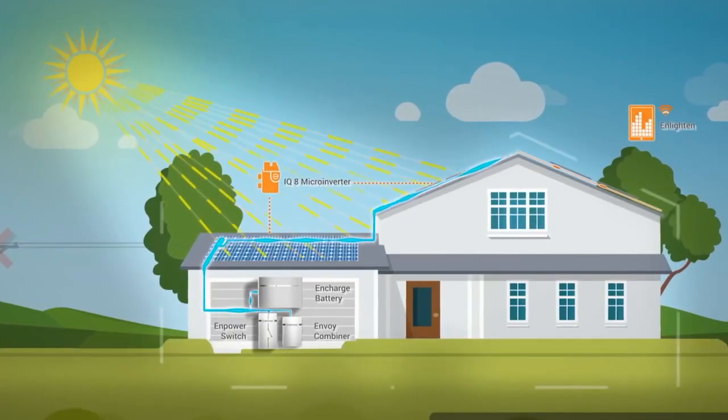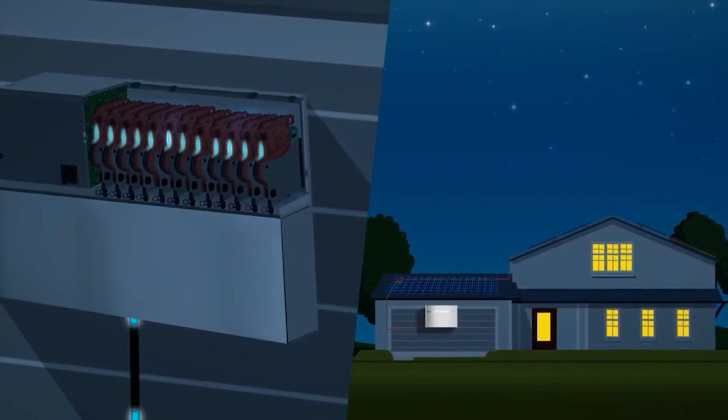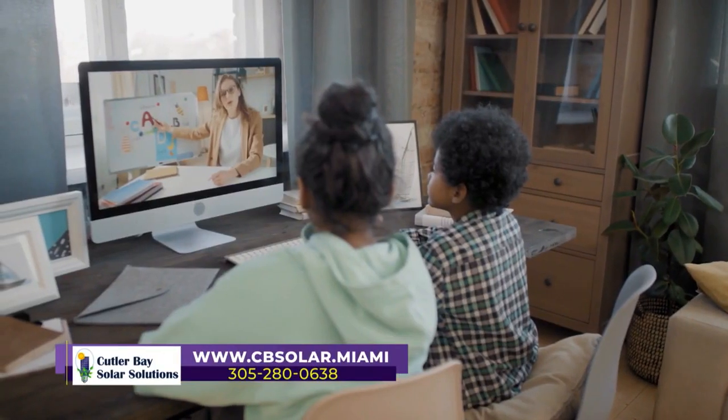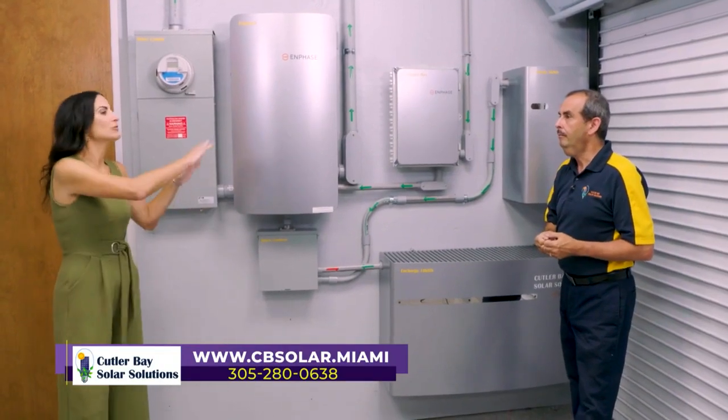In the evening, when you're not producing any power, or if it's cloudy and you don't have enough power, the battery now seamlessly produces power back to the Empower and back to your house. Your air conditioner, your refrigerator, your lights, everything in your house, seamlessly continues to operate. So you're not picking and choosing, this will run it all.